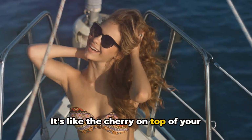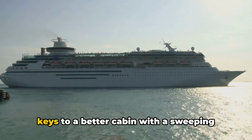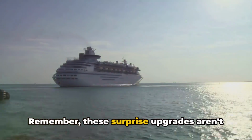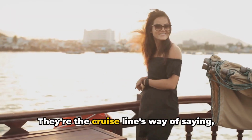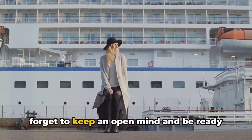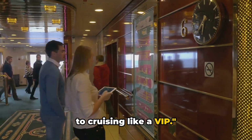It's like the cherry on top of your vacation sundae. You're cruising along, enjoying your voyage, and then bam! You're handed the keys to a better cabin with a sweeping ocean view or a larger living space. Remember, these surprise upgrades aren't guaranteed, but they do happen. They're the cruise line's way of saying, "We appreciate you, enjoy the rest of your journey." So next time you're on a cruise, don't forget to keep an open mind and be ready for a pleasant surprise. So there you have it, the 8 secrets to cruising like a VIP.